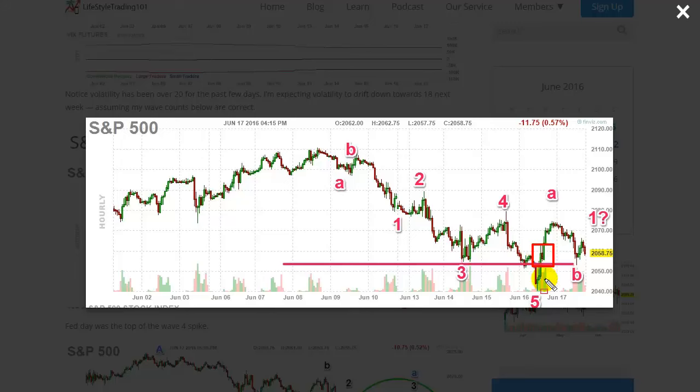But the thing is we reversed back up, so that A, B, C is now no longer one of the options. So we have a 4th wave support, and in the 5th wave position we have 1, 2, 3, 4, 5, and then a quick reversal. That alone was enough to say that we would execute a bull put spread. Now it continued to rocket up and it turned back down the next day.